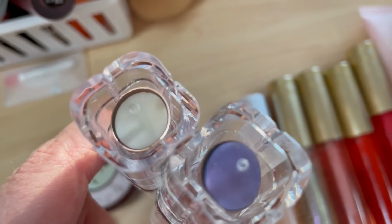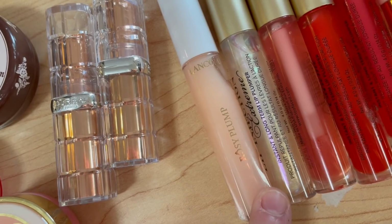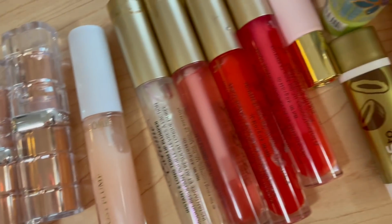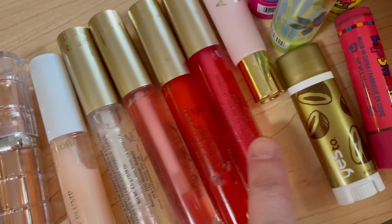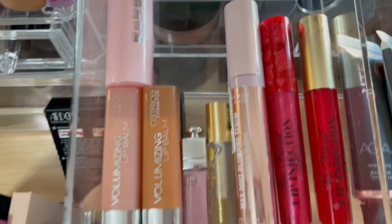I got a couple of these transparent slash bluish shades. I'm never reaching for those. And this Rosy Plump from Lancome, not using that either. Also going to shed 4 of these lip injection products here. And instead, here's what we're keeping.